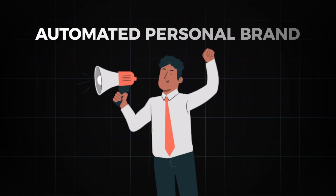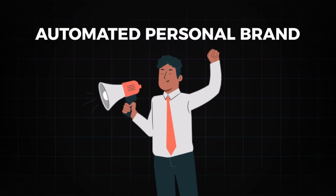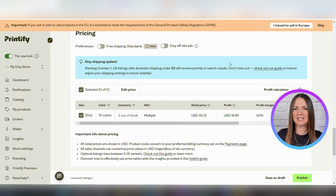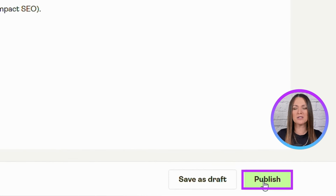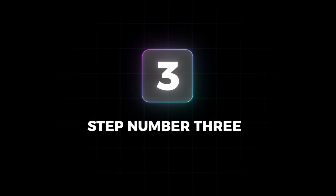So in the next step, I'm going to show you how to integrate this AI app into your Printify and Etsy accounts, so that you can create an automated, personalized brand on Etsy. But before I do that, the last step you need to do is click the Publish button here in Printify to publish your product to your Etsy shop. Once you've done that, let's move on to step number 3, where I show you how to automate the personalization part of this strategy with AI using Hello Custom.